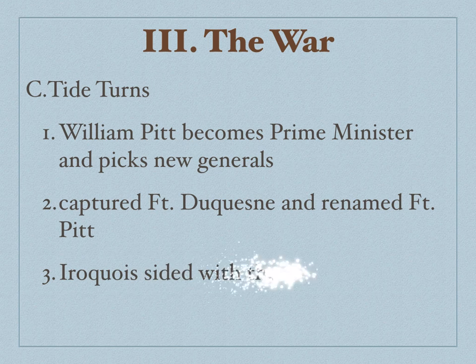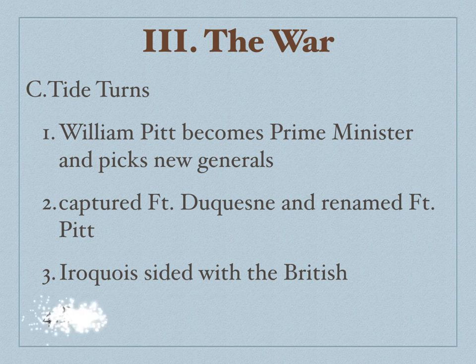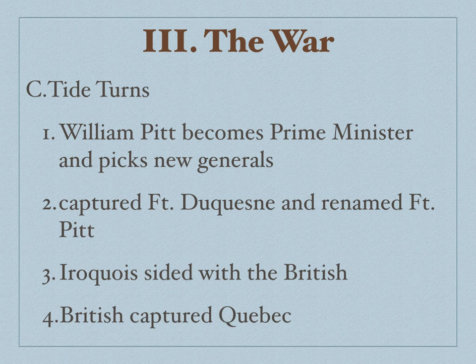And the Iroquois do eventually decide to join the side of the British. In 1757, the British will capture the French capital of Quebec. This sat up on a cliff and was extremely difficult to attack, but the British managed to sneak up an unguarded trail and defeat the French here. After the French lose Quebec, they are unable to hold on to the city of Montreal as well, which will fall in 1760 and lead us to the end of the war.